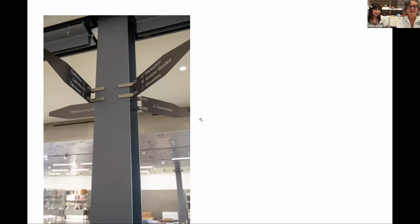So you can see here some photographs of what they look like. And this is another collaborator who came in on this part of the project, Brian, our metal worker, in designing these clamps for the signs. And, as I mentioned, parallel, 90 degrees and 45 degrees.